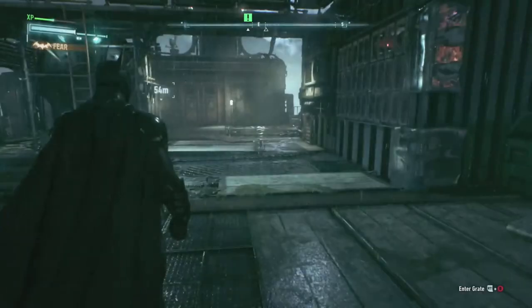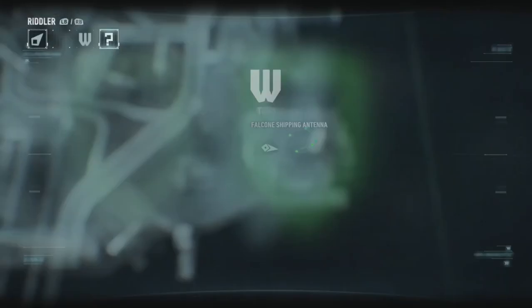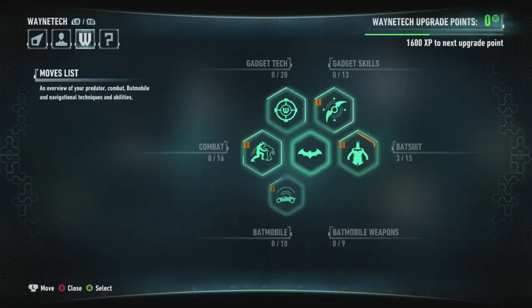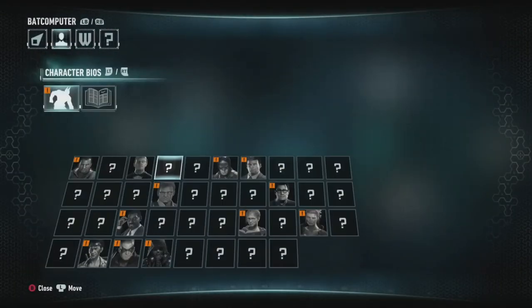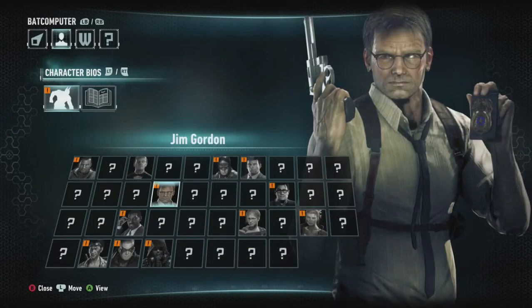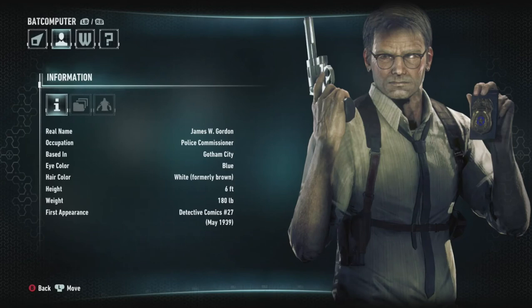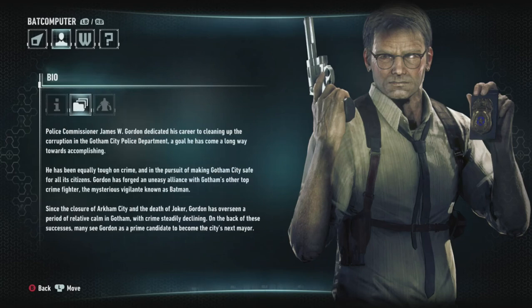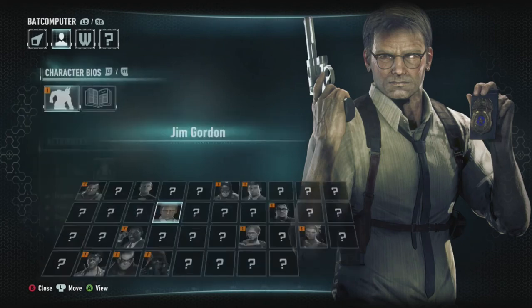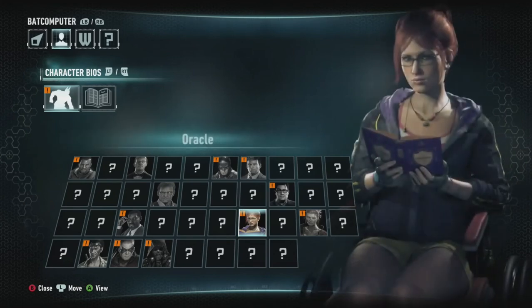Alright, you guys want to look at the bio real quick? See how it is. This is the bio list, characters, and Gotham City stories, which there's none unlocked, but you get to see the character, view him, all information from eye to hair color, weight, and all that. A bio telling you about the character and attributes. And of course, there's still more to come, but yeah.